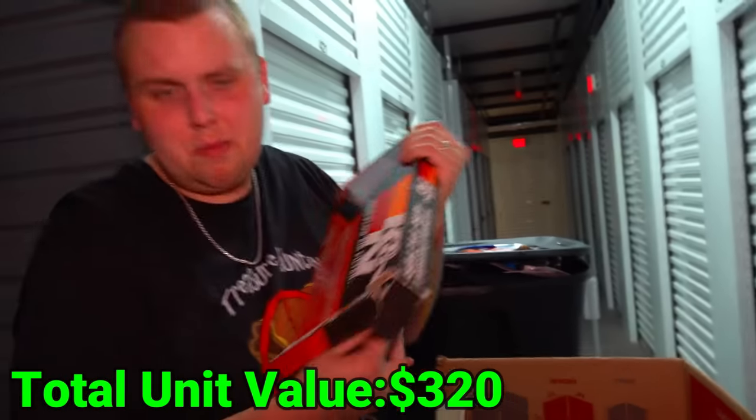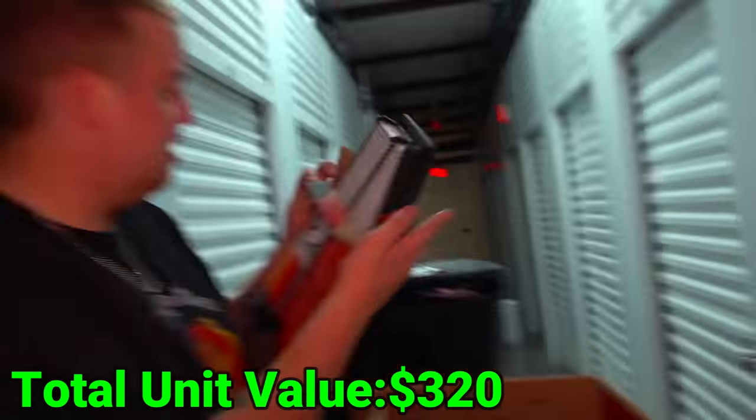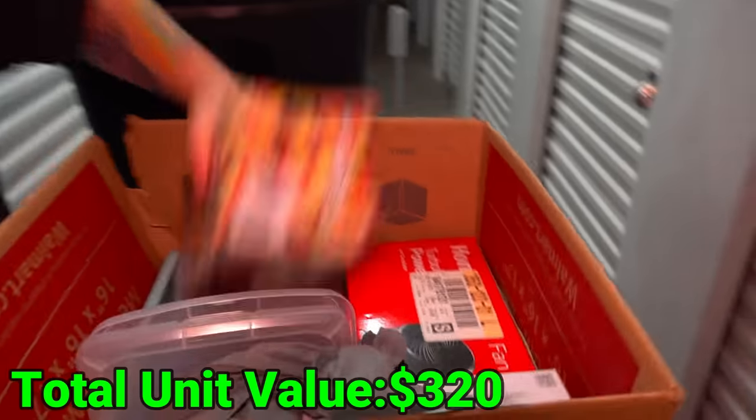But I know, like car parts, a lot of people get a new one and they put the old one in the box. Car people do that. It looks pretty new to me. Looks new. Yeah, it looks new to me, I think too, with my very limited knowledge.